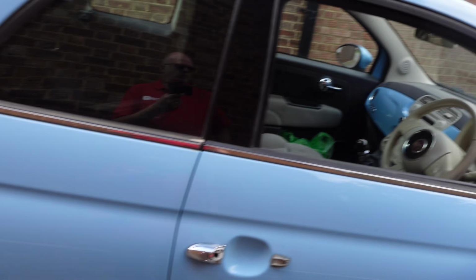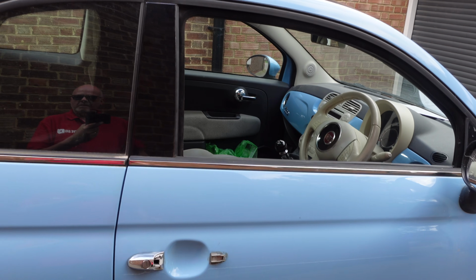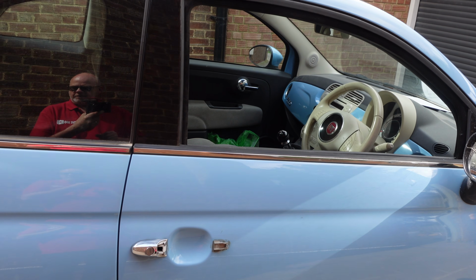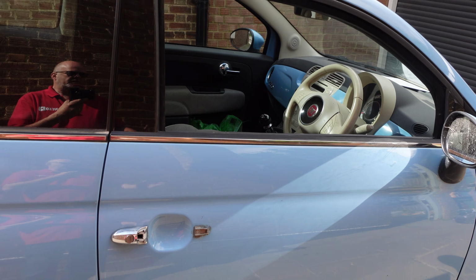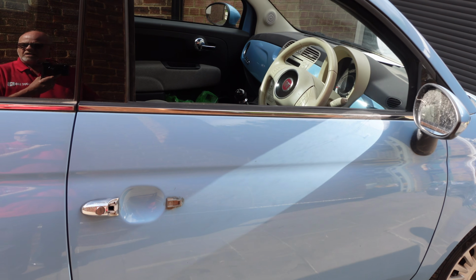So you've seen the mileage, was it 114,000? Highest mileage I've ever had on a car. Despite the mileage, I've not driven it around the M25 or anything, but I've driven it off the trailer and down the drive, backwards and forwards, and it seems to drive fine. No squeaky clutch, gearbox seems all right, engine sounds all right.